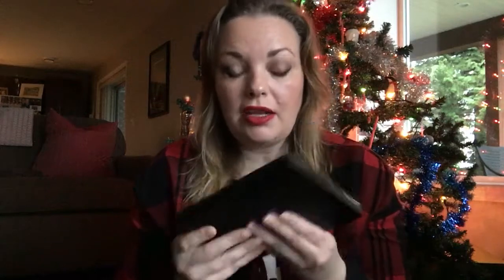I do find that I need shadow insurance for a lot of these, because a lot of these colors are like a pressed pigment. They do have some fallout. They don't last very long. But if you put shadow insurance or glitter glue, sorry, I have the glitter glue, it really does help adhesive, I don't know, stay on your eyelids.